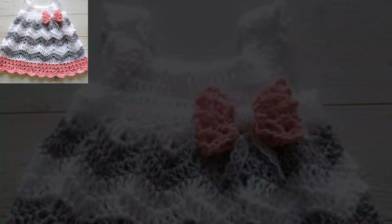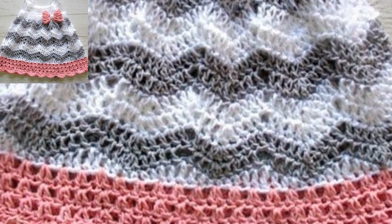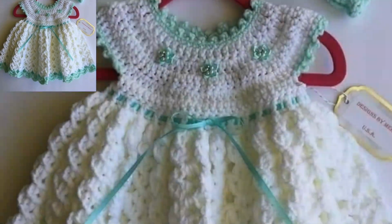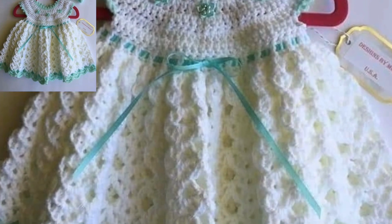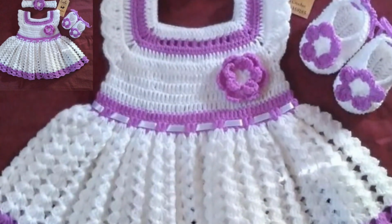Today I'm sharing this video, crochet baby dress pattern design ideas. For those people who love crochet baby dress pattern design ideas, this is a very beautiful, amazing design.